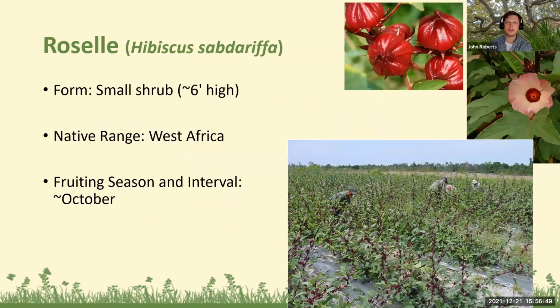Okay, here's another one. We're getting into the small shrubs here. This is Roselle. It's also called red sorrel or Jamaican sorrel or Florida cranberry. It's fast growing. It's a very close relative of okra. It's in the hibiscus genus, and plants typically take 4 to 6 months to mature. It's very similar to okra or eggplant in terms of its life cycle, that 4 to 6 months, and its size. One plant can grow as much as 12 pounds worth of fruit under the right conditions.